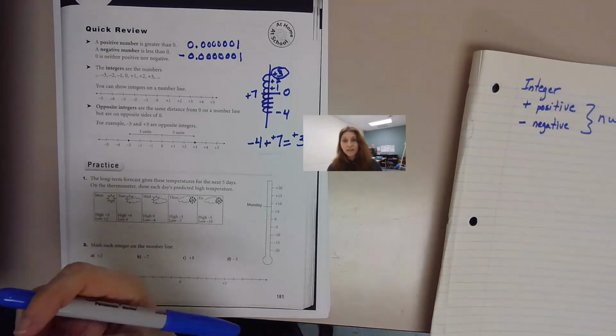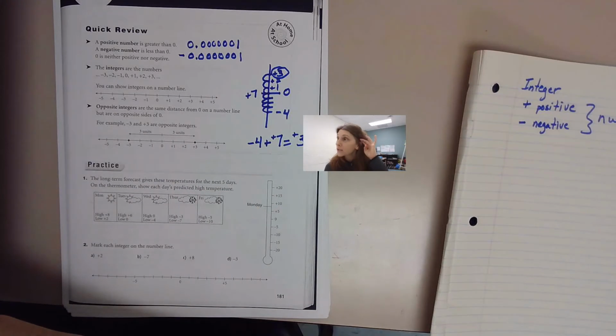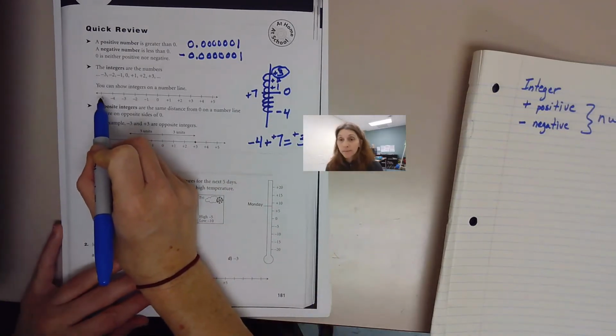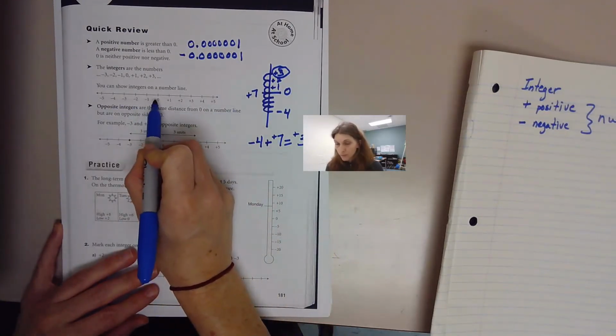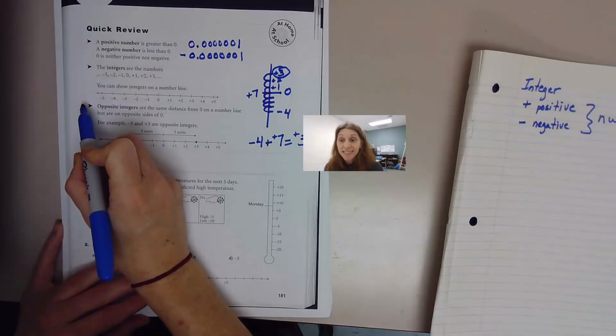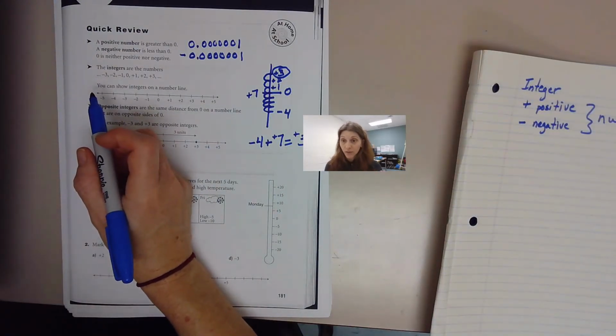When I think of integers, I often think of a thermometer, and that's, I know, based on me growing up and looking at the weather and checking the thermometer outside. Okay? So that's how it works in my brain. A lot of people like to work this way. Just remembering you're going to the right is to increase, to go up with your positives. To the left is to decrease. Okay? To go further into the negatives.